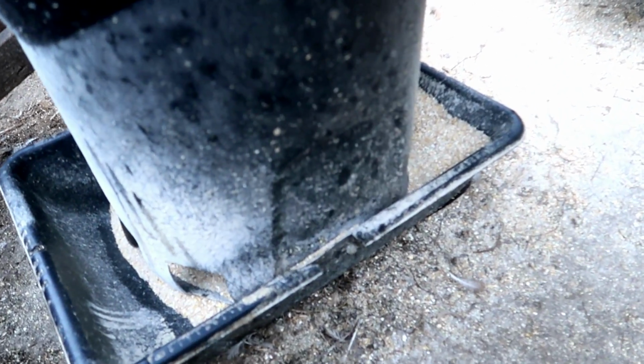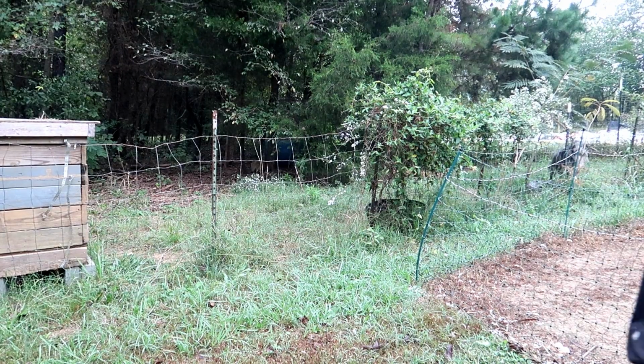Here's our automatic feeder. It's basically a large garbage can, and I put holes in it at the bottom so the feed comes out for them, and it just automatically feeds them. So I filled this thing up with food before we left, and it provides them with all the food that they need, and they can get it whenever they want it.